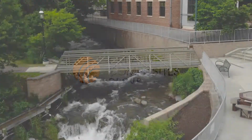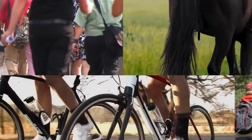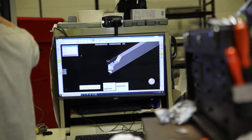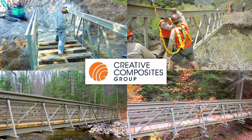Customers are increasingly using fiberglass reinforced polymer, FRP, composite bridges for pedestrian, equestrian, bike, trail, and any access requirements. We have the right solutions in our standard designs and custom creations from ET Tectonics. ET Tectonics, known for bridge design, joined the Creative Composites Group and continues to create high-quality FRP bridges.